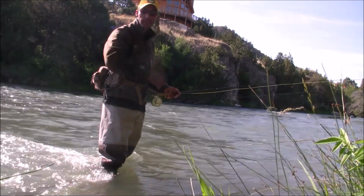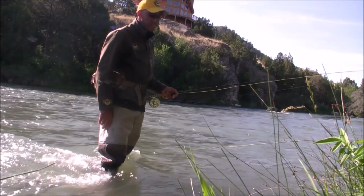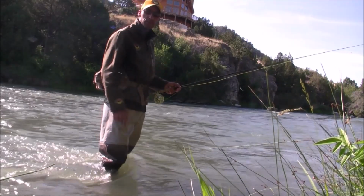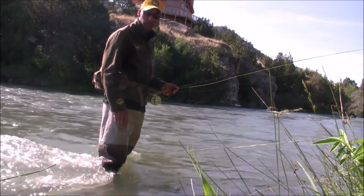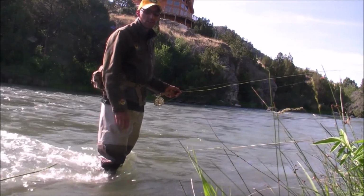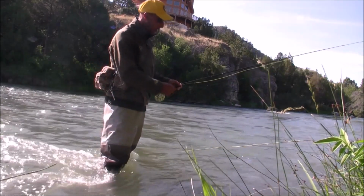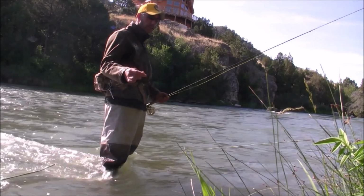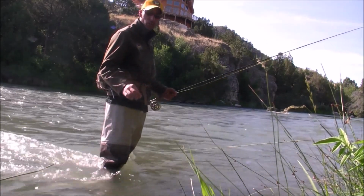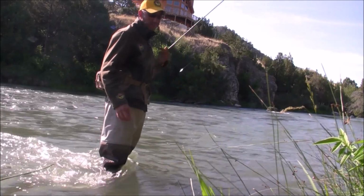So come on out to the Ruby River, have a great time, use small nymphs. I'll show you a little bit more about the nymphs themselves a little bit later on here. And yeah, you're going to have a great time out here. There's a specific rig that I use when I'm fishing out here too. It's actually kind of different and weird. In my opinion, it's very weird.